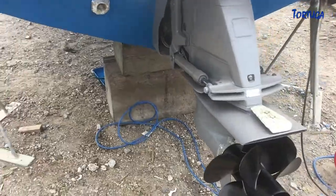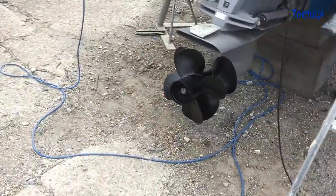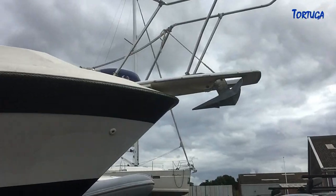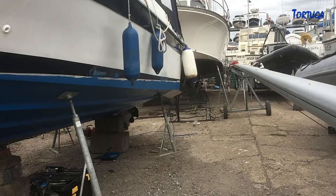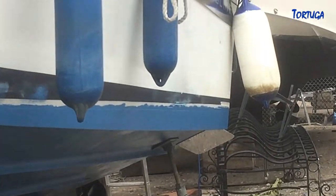In total, each coat took approximately 1 hour to apply. The surface is touch dry within 30 to 40 minutes, and in total there were three coats applied. Personally, I felt the fresh antifoul and the bright blue colouring gave the boat a much newer and fresher look.